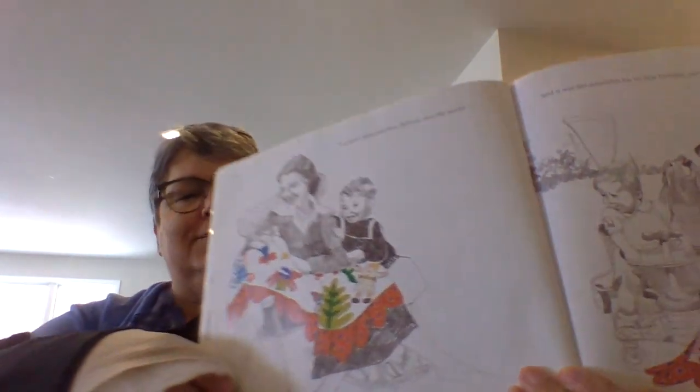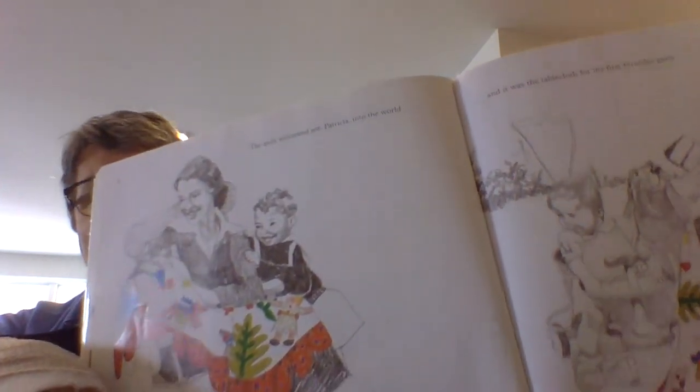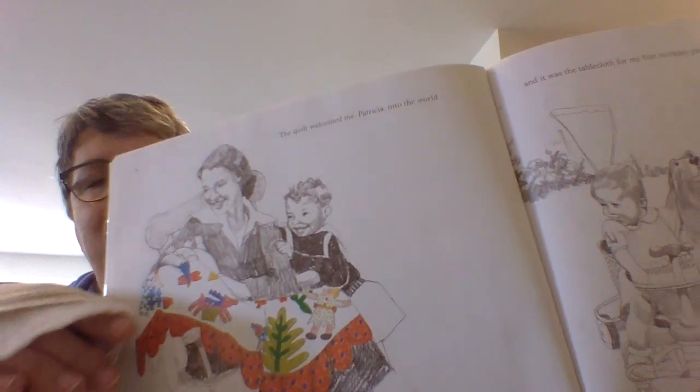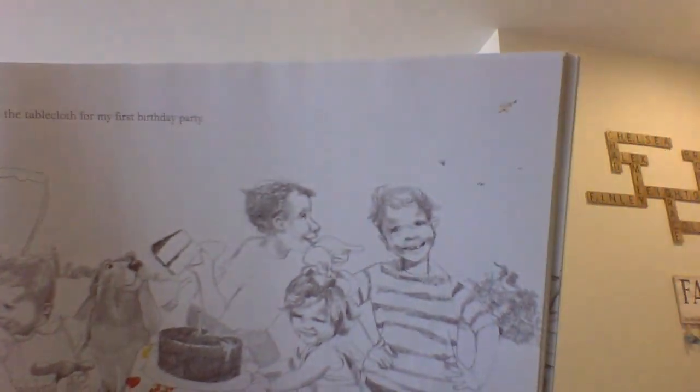The quilt welcomed me, Patricia, into the world, and it was the tablecloth for my first birthday. So now, Patricia, who is that? Well, she's the writer of the book. She's our author, right? So this is a true story. Isn't that cool?